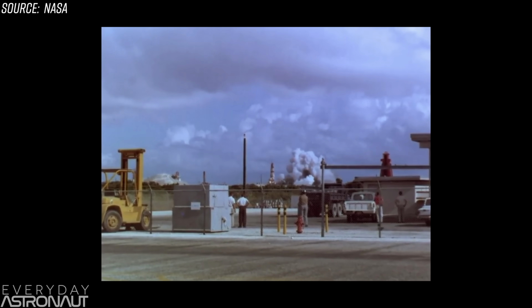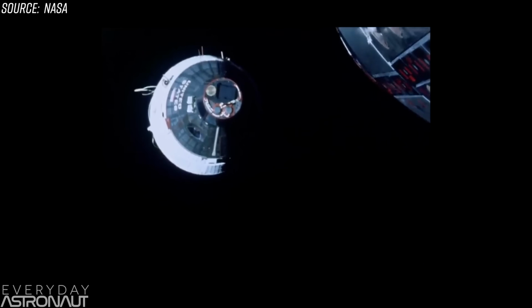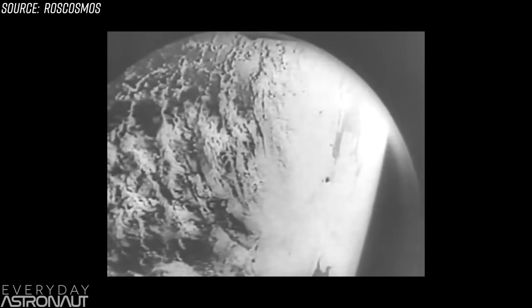NASA reset Gemini 6, the rocket was checked out, and then 3 days later it successfully launched and later made the first successful rendezvous. Well, the Soviets did actually rendezvous, but they didn't come this close. So yeah, come on. I mean, they were beating the United States so bad, can't they just have it?